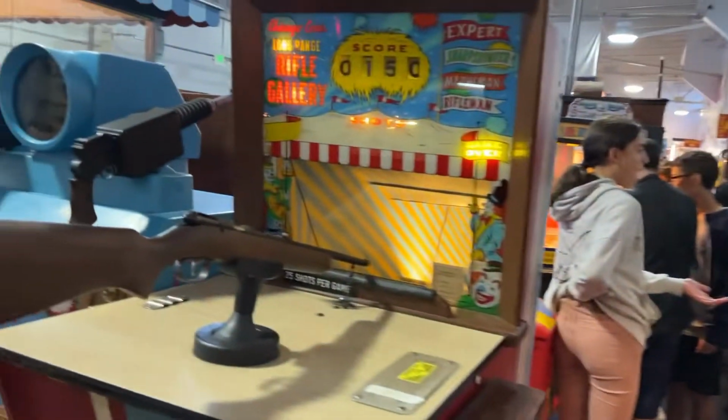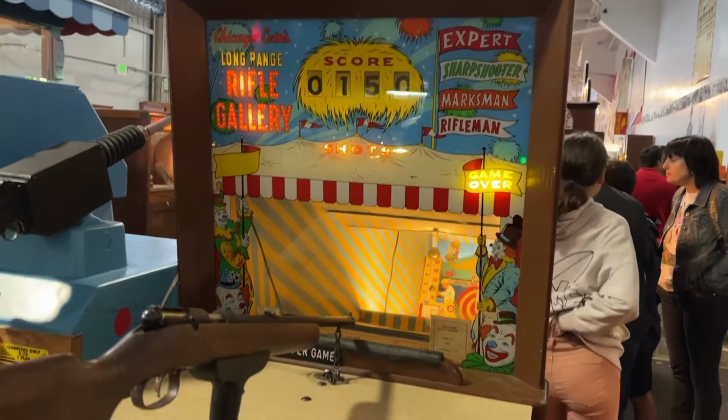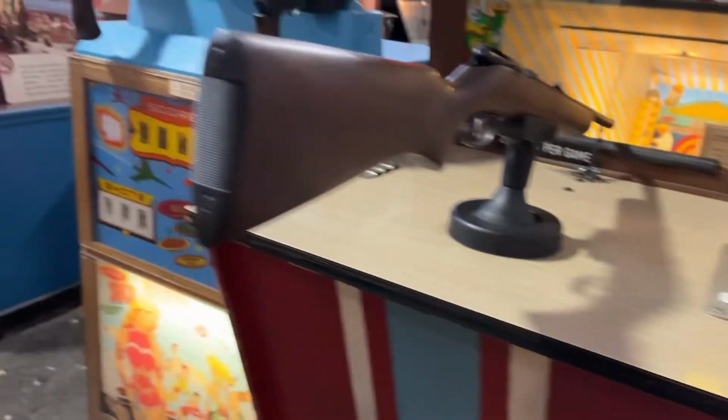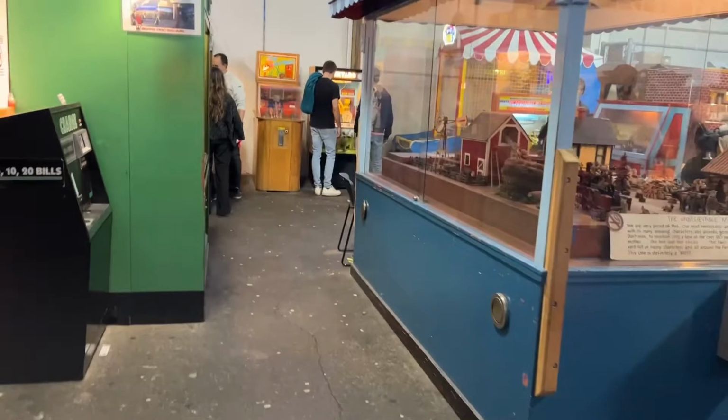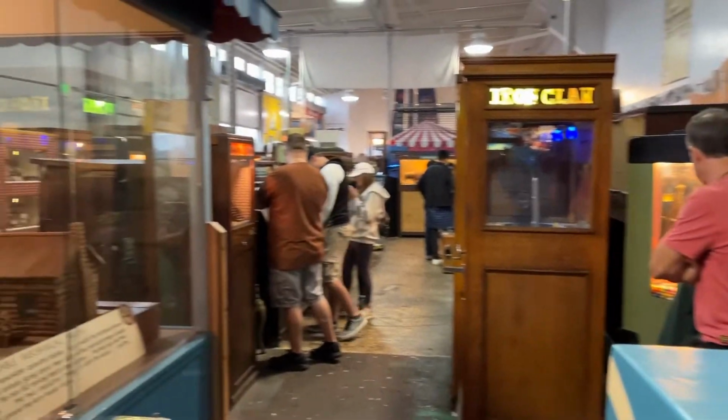A lot of gun games, a lot of rifle games. Chicago Coin was an old pinball game, made a lot of these kind of games too. They're out of business. The only one left these days making pinball machines right now, I'll think of the name... Stern. Had to come to me, couldn't think of it.